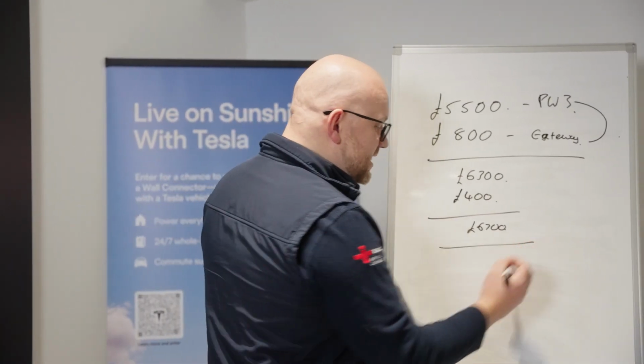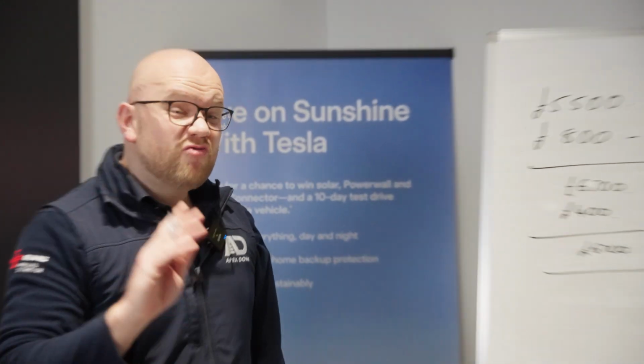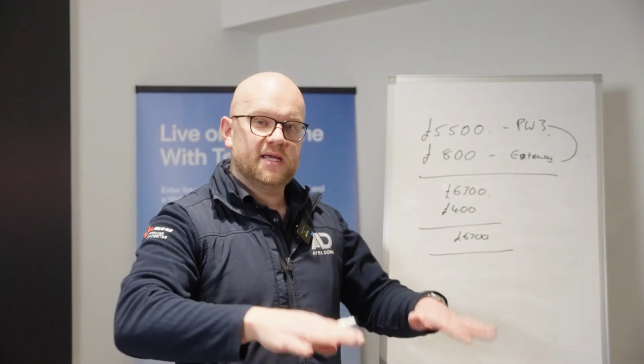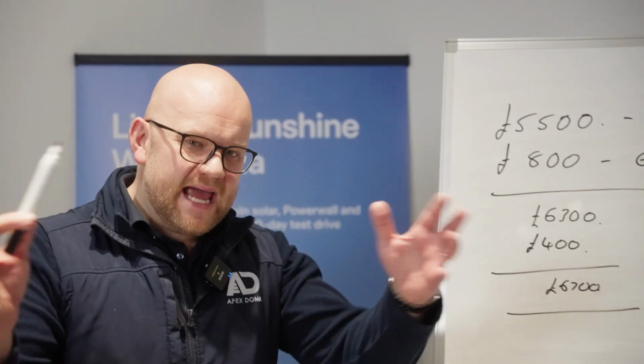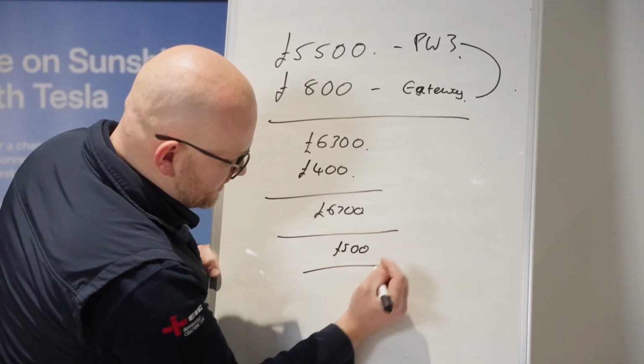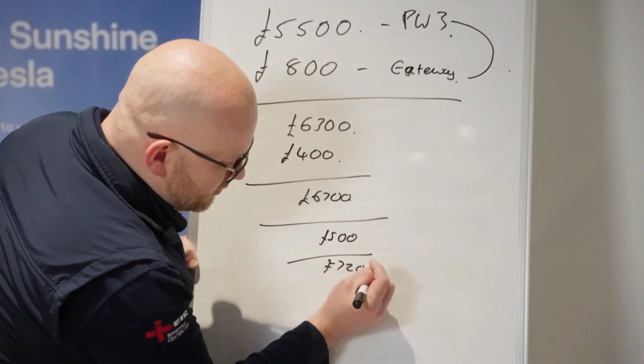Now, I would expect an engineering team to be able to install these relatively quickly. They're a fast installation, but nevertheless, by the time you've loaded the Powerwall 3 up, put it on the Powerwall 3 lifter, put it on the wall, brought the cable in, and wired the gateway in, I would expect that will probably take our engineering team about a day to install for a team of 2 because of the lifting. So let's put that cost at a further £500. That's taken us to a total of £7,200.